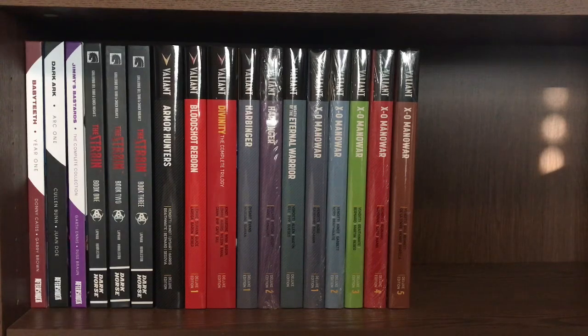And then we move on to Dark Horse, right next to it. We have the three volumes of The Strain.